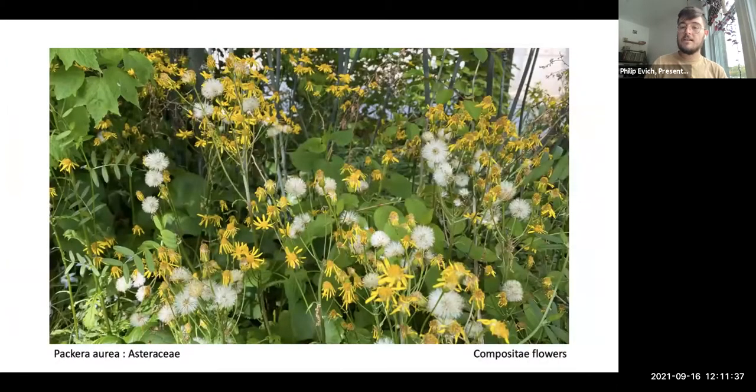Moving on, next in the early spring, one of my favorite native plants, I'll probably say that 100 times throughout this presentation, Packera aurea is of the Asteraceae family, which is known for its composite flowers. We have ray petals and disc flowers, making a typical daisy-like flower.